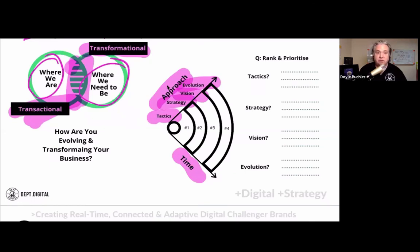But we also need to look at strategy. We need to look at the longer term as well. We need to look then at the vision, and we need to look at what comes after that, right? Okay, so we're moving forward. How are we going to move forward collectively as a business to be able to understand how to do that? So if you can, quickly type down your tactics, your strategy, your vision, your evolution. Where are you headed?